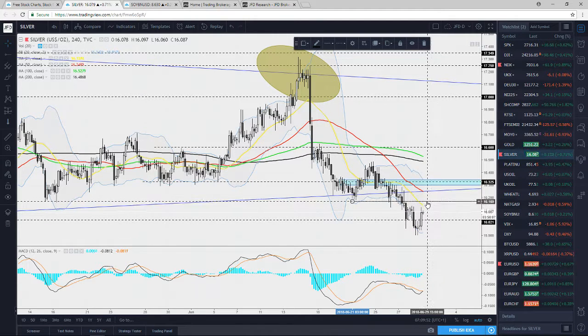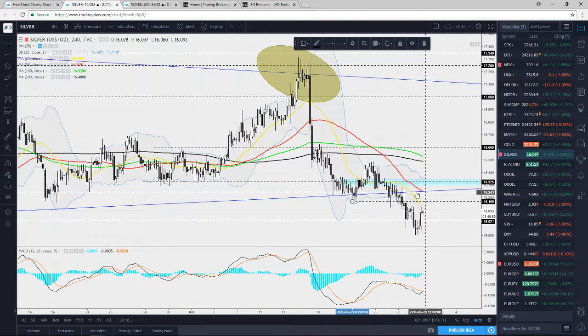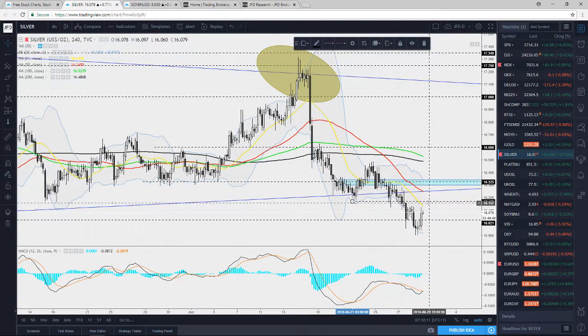That's the reason why I was saying that the 16.17 level could be a good stop loss, because if we get a nice break above here, then this could start moving higher towards this lower side of the triangle. Now, keep a close eye on this one, guys.